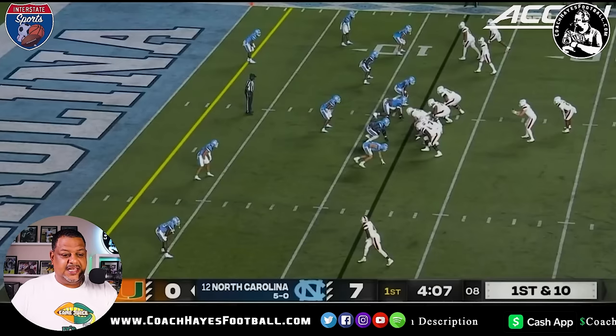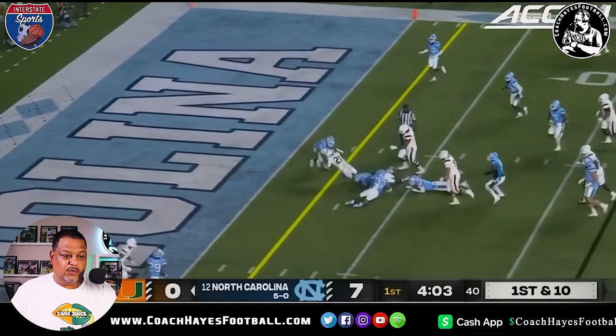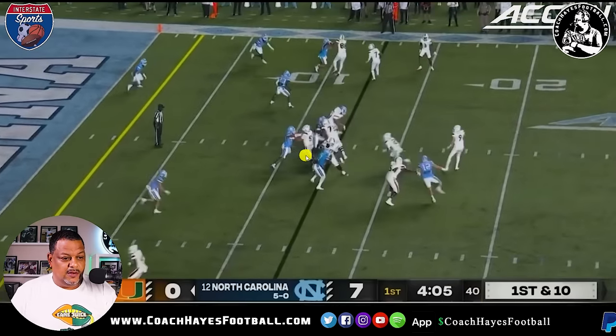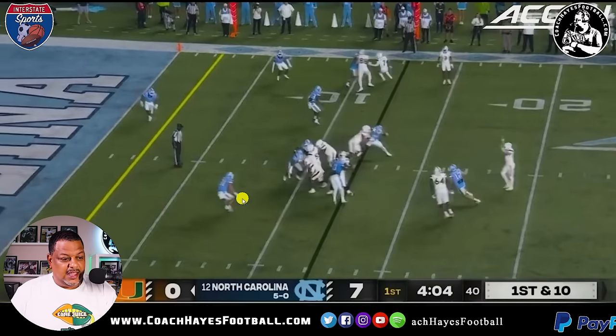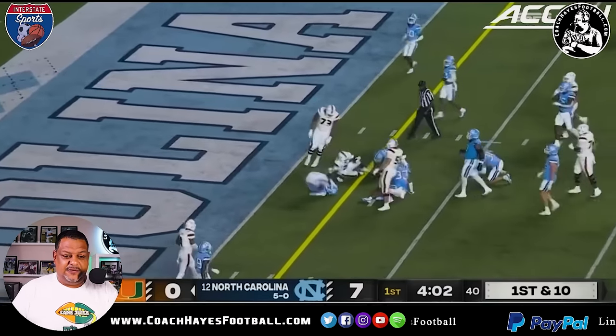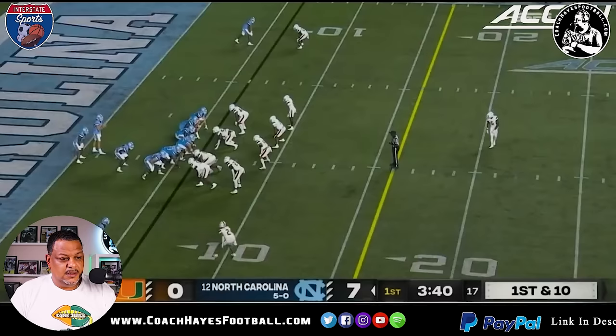All right, first and 10, 4:07 in the first. Let's take a look at this deal, man. Right here, Henry Parrish going to gut this deal right up the middle. Great blocking, hard running. Look at the block. You want to run up the field, I'll take you where you want to be. But here's what I love about it, right? Matt Lee comes off and gets onto the middle linebacker. Henry Parrish going to deliver the blow. Skeet! And take it for the first. First and goal for them Canes.